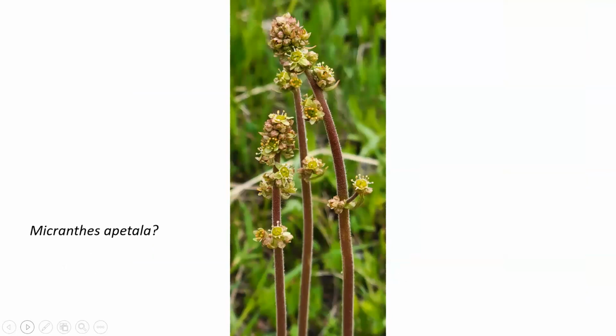Can anyone help with this? Micranthes, any ideas about species? It's kind of comforting to know that our experts can't necessarily name every single thing.